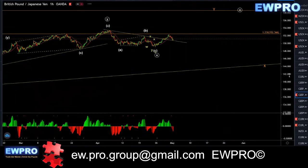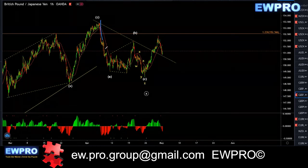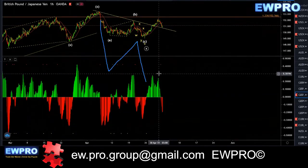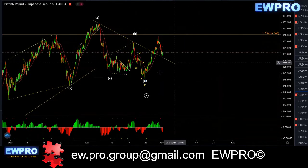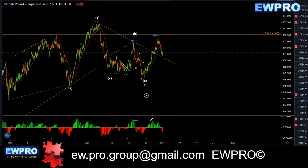On the H1, you can really only look for buys. We've broken out. We got that A, B, C down. I don't think it gave us a convergence here, which is strange. No, we didn't get a convergence, so that's quite weird. Usually we'd get a convergence here with the higher high. We got a higher high, but no convergence. We actually got bearish divergence on here. So you have to be really careful with this one, actually. I didn't notice that. I thought we had bullish convergence.